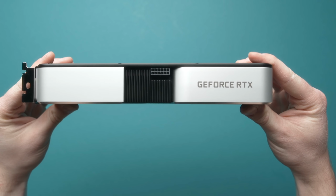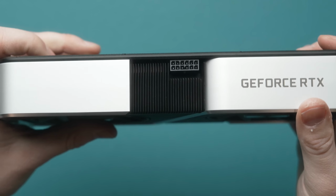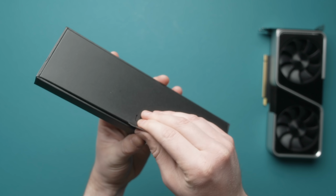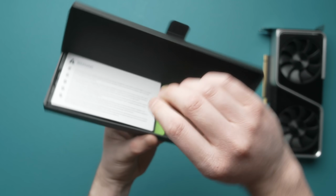I didn't talk about it, but the power connector is located on the top of the card like all the Founders Edition cards are. I'm not a big fan of this. I don't think that a lot of people are, but that's just the way it is. Maybe Nvidia will change that on their next design. But if you need to have an adapter or anything like that, they'll be inside the box. You don't have to worry about any of that type of stuff.